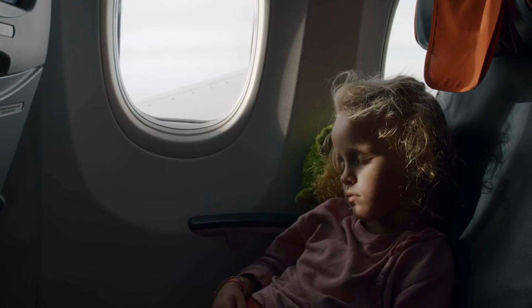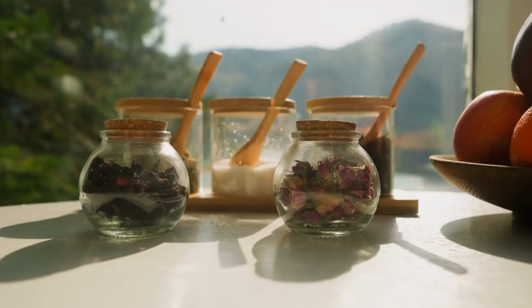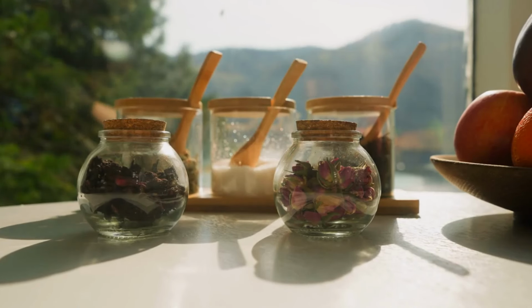Lastly, avoid caffeine and alcohol. They might seem tempting, but they can actually dehydrate you and mess with your sleep cycle. Instead, stick to water or herbal teas.